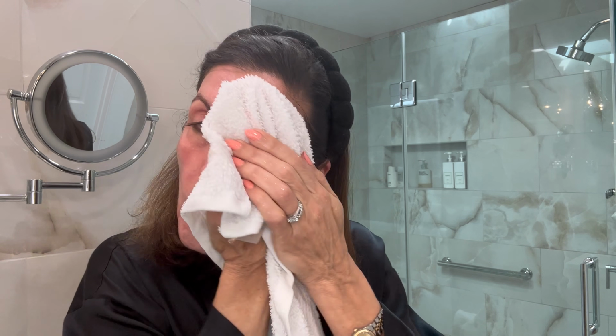It's very juicy, has lots of essential ceramides and hyaluronic acid. It doesn't foam, but I don't mind that. I just find it's really, really effective. So this is the second step of my double cleanse.